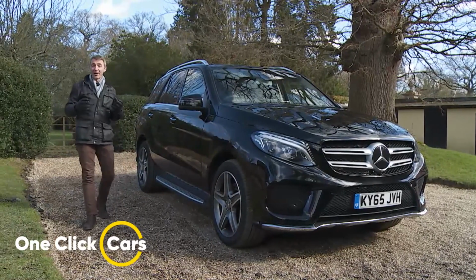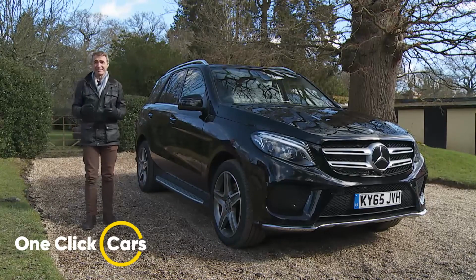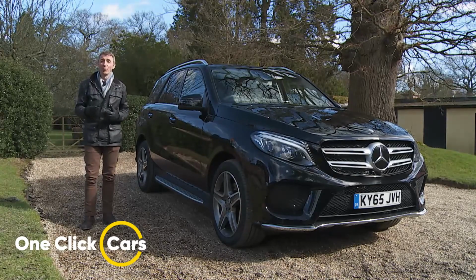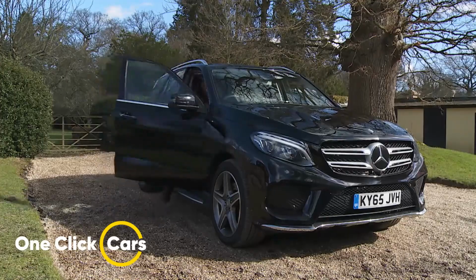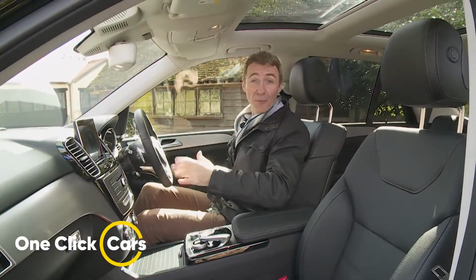So, you're getting the idea. In evolving its luxury SUV contender into this GLE, guys, Mercedes has spent its money where it matters. So first impressions are of a sportier, more dynamic car, both when first you see it from the front and when you take a seat here behind the wheel.